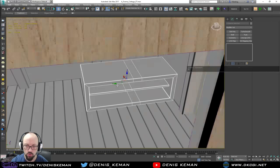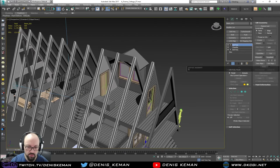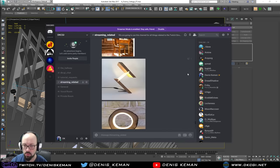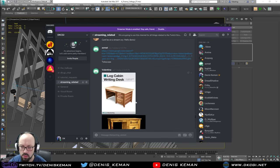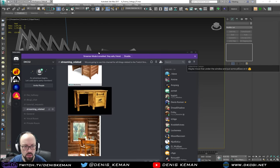Okay, no more clipping there, that's fine. Okay, let me see what you guys have placed in here. So, go. Streaming related. There's probably something in here. Okay, there it is. Alright, log cabin. Oh, this is nice. Small one. How big?